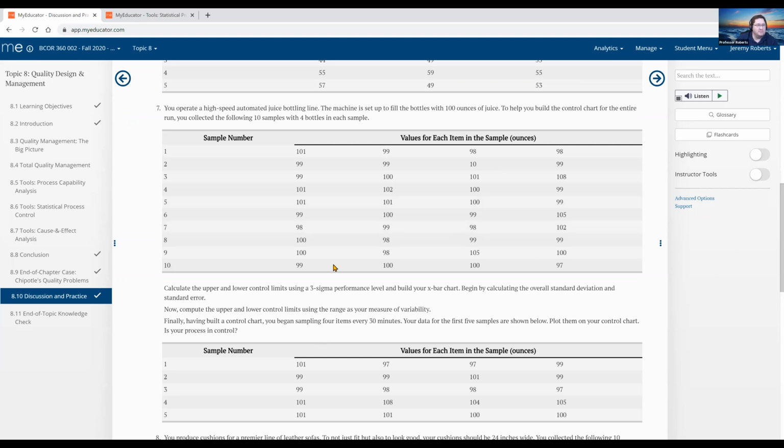But now, just to go through the rest of it so we know what we're looking for, okay? So we need to calculate the upper and lower control limits using a 3 sigma performance level. So that's going to be important, 3 sigma performance level. And we need to build an X bar chart. Does any of you remember what X bar is? It's the mean. Yes, it's the mean. All right. So by calculating the overall standard deviation and standard error, sometimes standard error is used in place of standard deviation, but we're not going to be doing standard error because our book doesn't talk about it, so we're going to ignore it. Okay. But we're going to be calculating our standard deviation along with our grand mean because we'll need those to figure out a control chart.